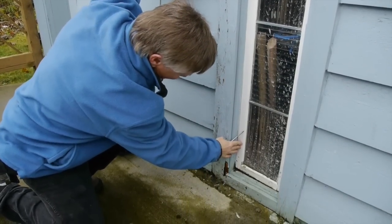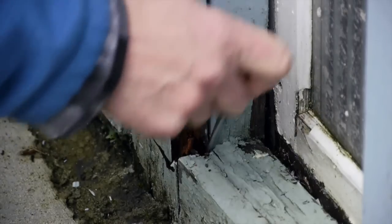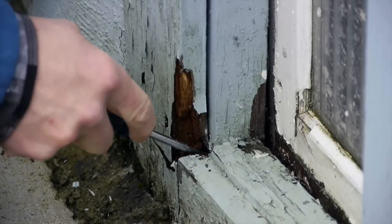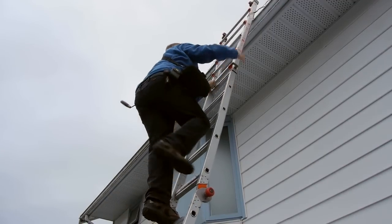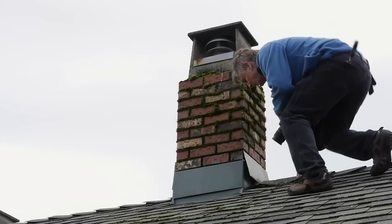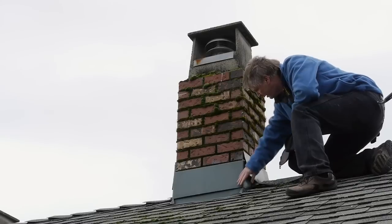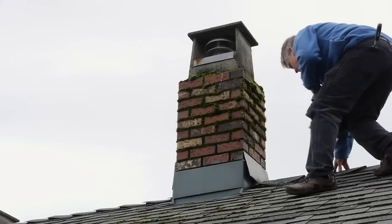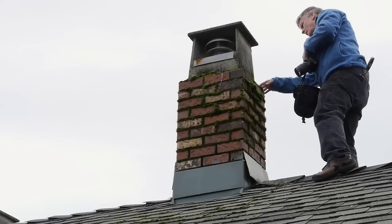Moisture from contact with the driveway may cause decay of this window trim. The roofing system is the home's main defense from the elements. The condition of the roof covering and flashings contribute to the comfort and safety of the occupants.